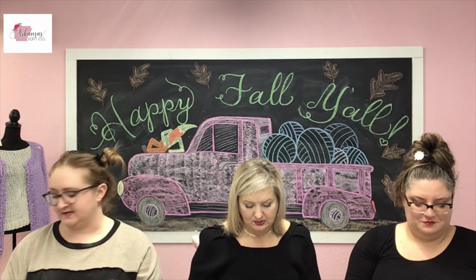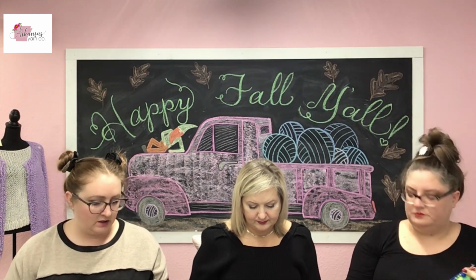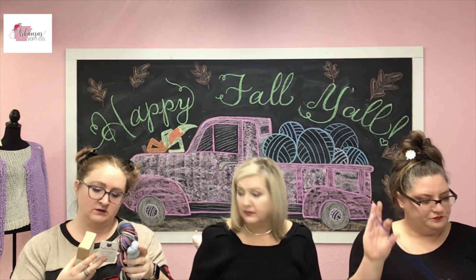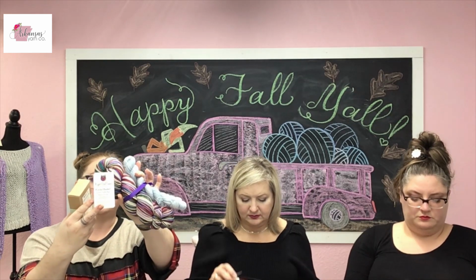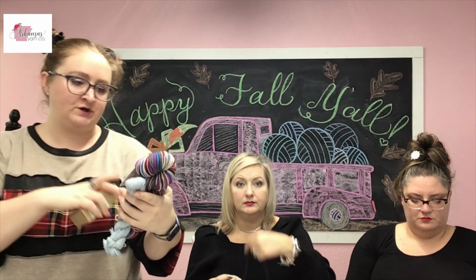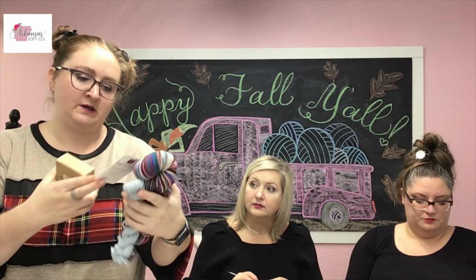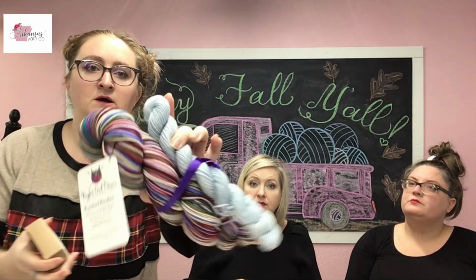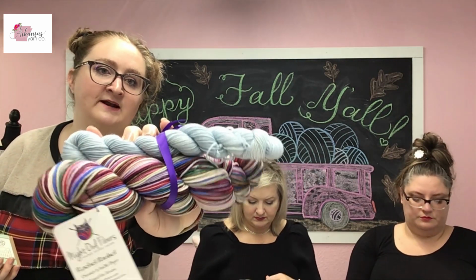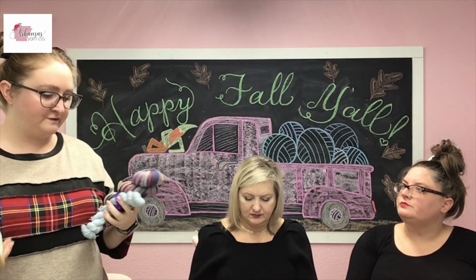And then over the summer, I purchased from Night Owl Fibers her little Christmas skein set. It's the 12 Days of Christmas 2021. It's a 100 gram skein of self-striping, and then this nice icy blue in a mini skein, and I think that's super cute. So I'm going to start these socks soon, for myself.